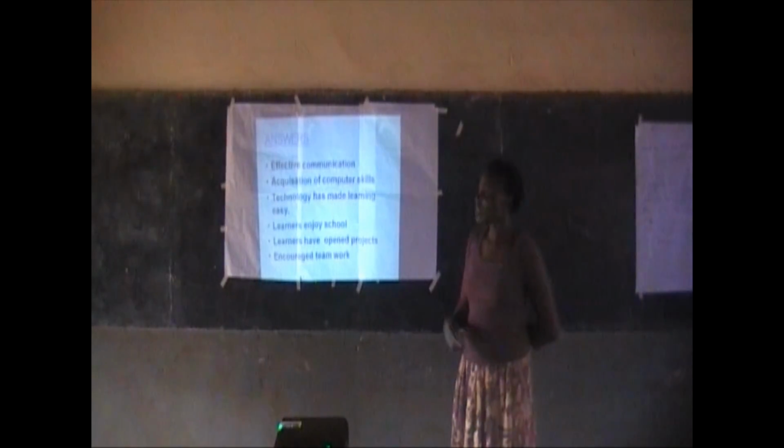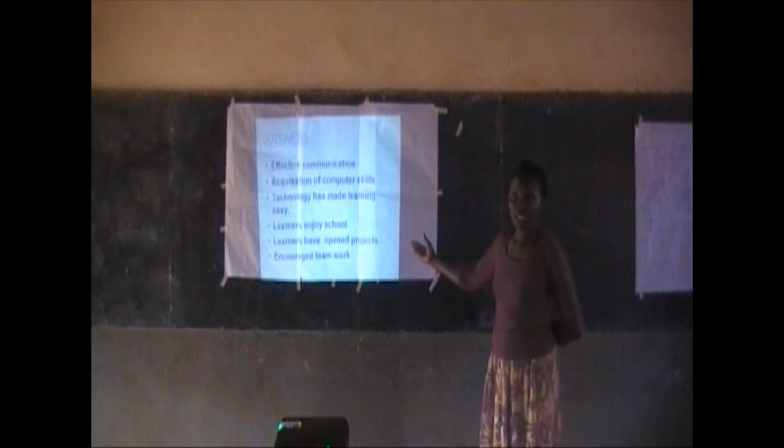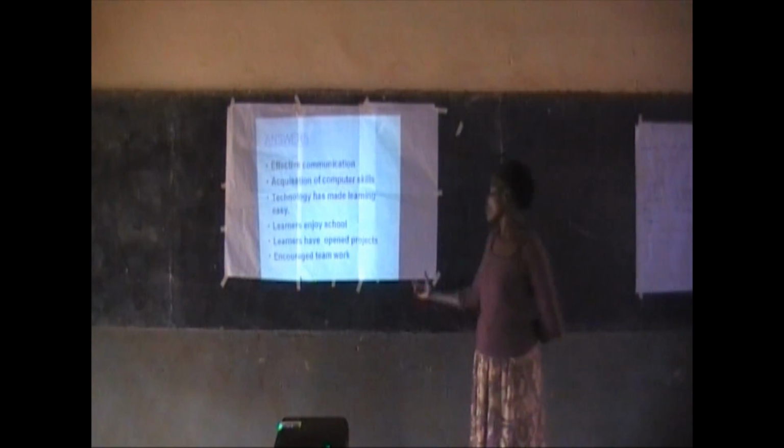The second one is acquisition of computer skills. As I started with, so that we took pictures just here easily. Those are one of the skills that we learned, or we are learning having this technology here. Not only taking photographs, typing, this typing here, writing this information on the screen.